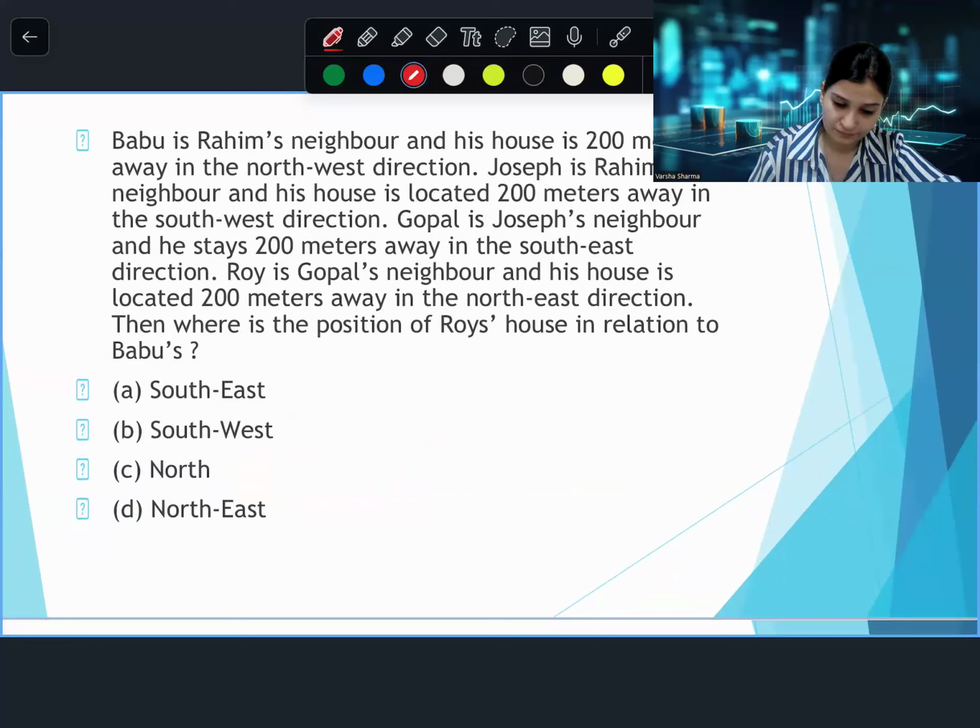Now Joseph is Rahim's neighbor and his house is located 200 meters away in the southwest direction. They'll be in the same line. Joseph, 200 meters. Gopal is Joseph's neighbor and he stays 200 away in the southeast direction. Southeast here. This is Gopal. Same level.